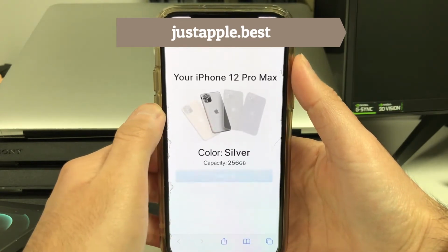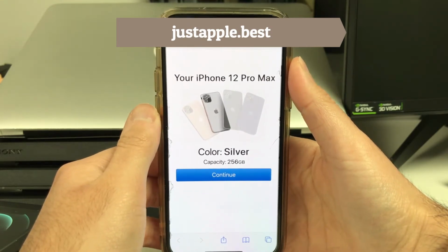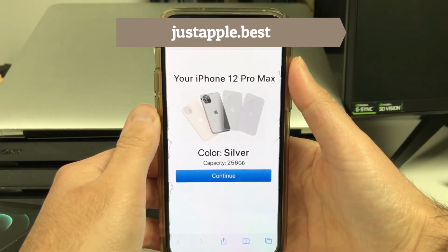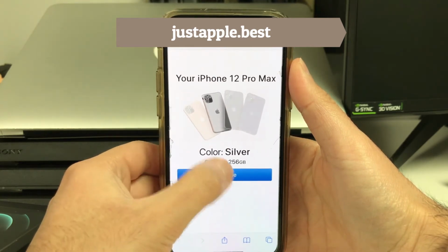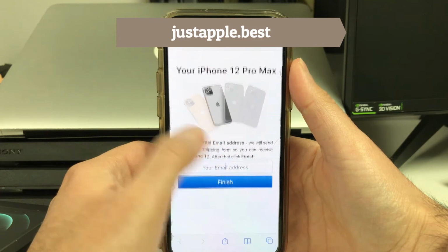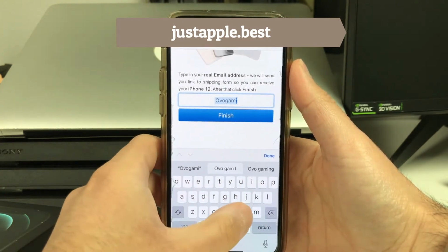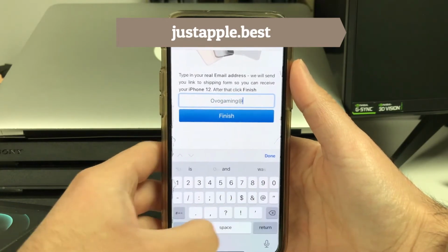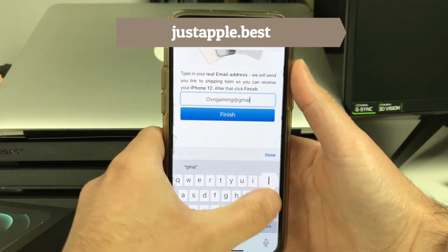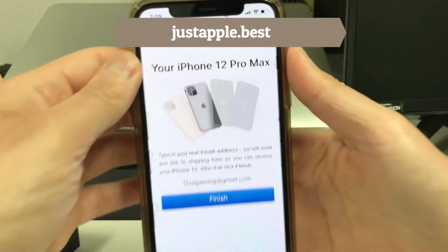Then what you need to do is press continue on this screen. It's gonna make sure that the iPhone you picked is available. Once you see this screen, just press continue. And the last step is you need to type in your email address and then follow some simple instructions. It's very simple. Just type in your email address, press finish. It's gonna ask you some questions. You need to read those instructions very carefully and do exactly what it tells you to do.